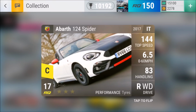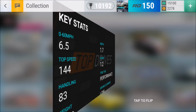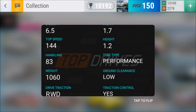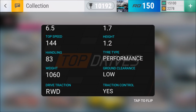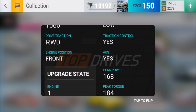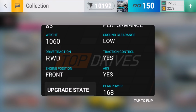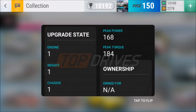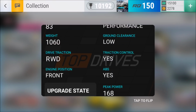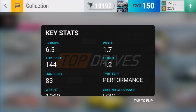I don't know. I would have put some other cars, BMW Z4 for example. Ground clearance is low, that's obvious as you can just look at the car. I mean, it's a Spyder. Then we got traction control and ABS, very useful in terms of rain. Peak power, peak torque is alright, not amazing.